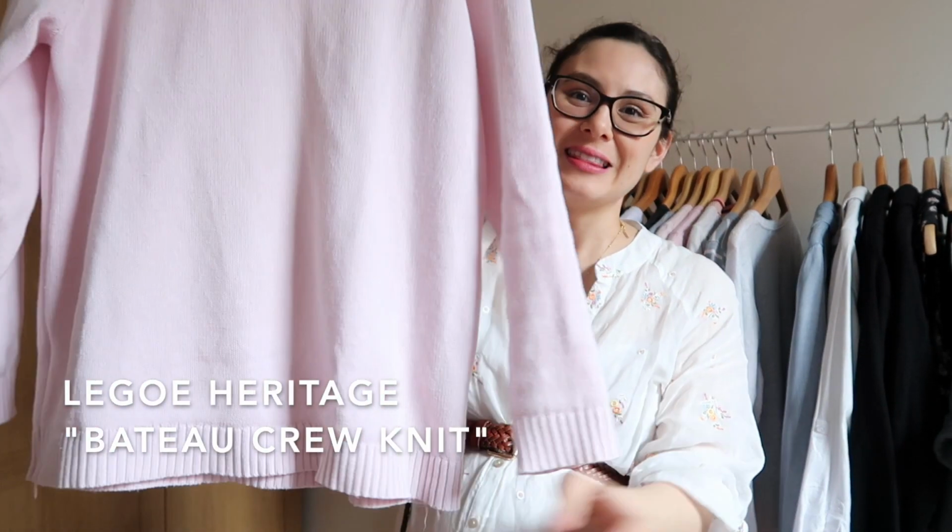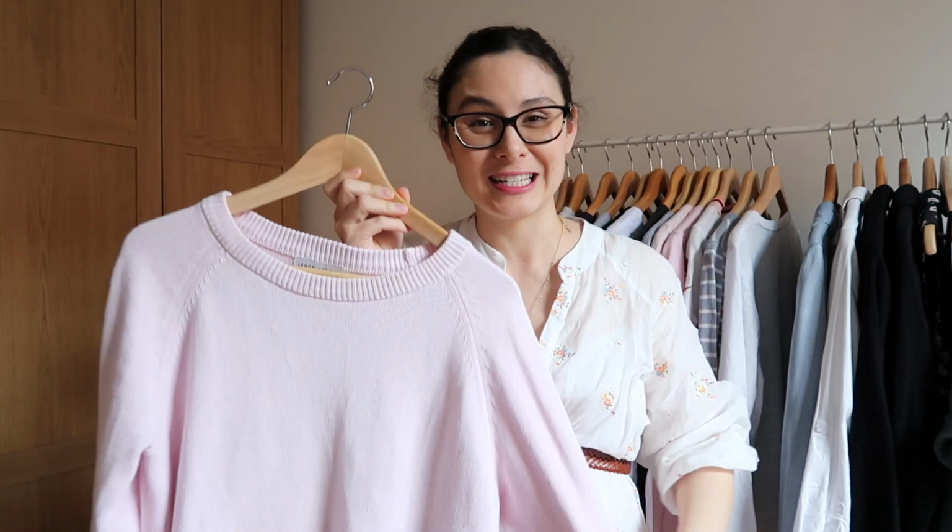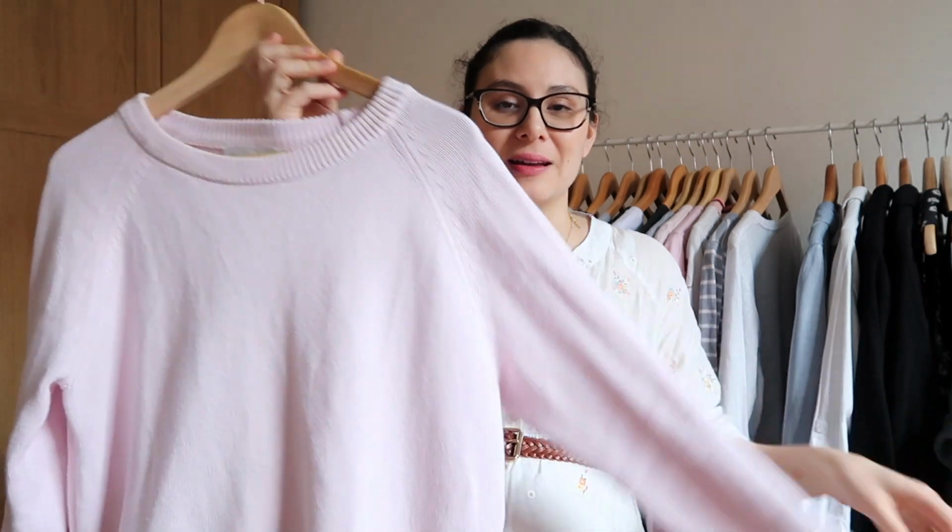This beautiful pink one. This is actually a maternity brand one from that brand Legoe Heritage I mentioned before. It's pink. Okay, it's pink. There's nothing more to say about it. I just love the color. This one will be sort of a seasonal thing.